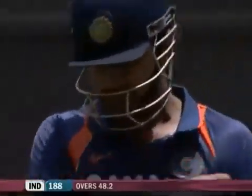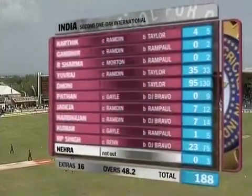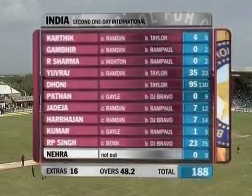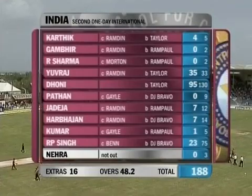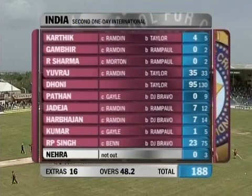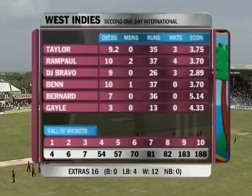And India's innings comes to a close at 188 in the 49th over. So India getting to 188 in the end, thanks to a fantastic captain's knock by MS Dhoni. A brilliant 95 off 130 balls. Dhoni, along with RP Singh, put together 101 runs for the 9th wicket. That is what gave a semblance of respectability to that Indian total. They were 82 for 8 at one point, but eventually got to 188 in 48.2 overs. They were helped by 16 extras in that innings.